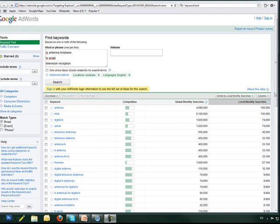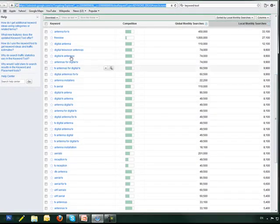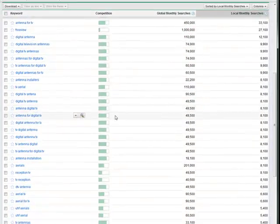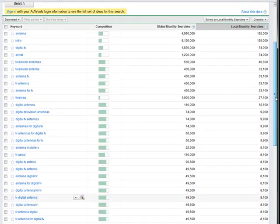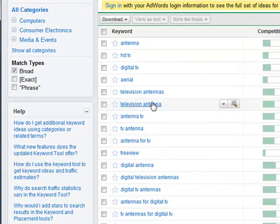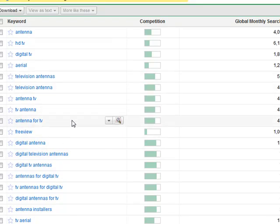So looking through this list, and if you scroll down, there's a whole bunch of different phrases. Lots of different ones. Some of these will be more relevant to you, some will be completely irrelevant, but it's a matter of working out the keywords that are high volume that relate to your business. Now I think I'm looking at focusing on the TV antenna. It's nice and simple. Television is a bit harder for people to type in, even though it's a higher keyword phrase. I think for me this focus is probably going to be TV antenna.